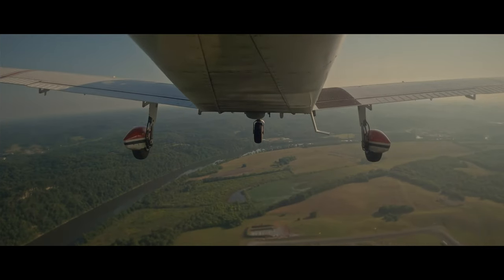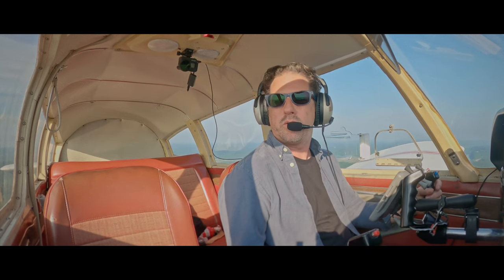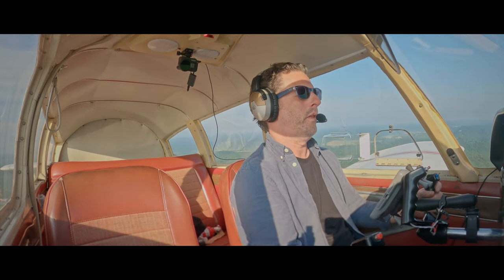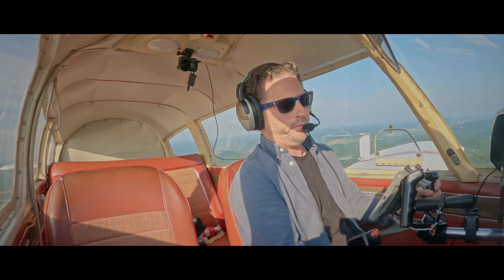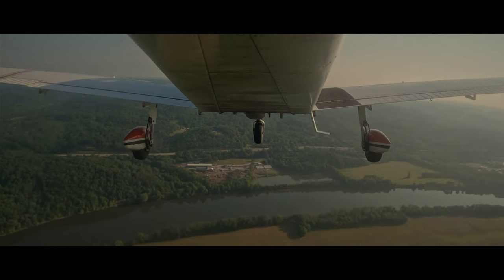On the best tank. Prepared as well. 417 Golf Romeo, left turn Alpha 2, left turn Alpha, right turn Romeo 4. Switches. Turn Alpha 2, Alpha right 2's good. Alpha. Speed's a little high, but that's alright. Left Alpha and Alpha 4. 417 Golf Romeo. That's 737 Zulu Papa, you're number 1, runway 20, clear to land. 20, clear to land, 7 Zulu.